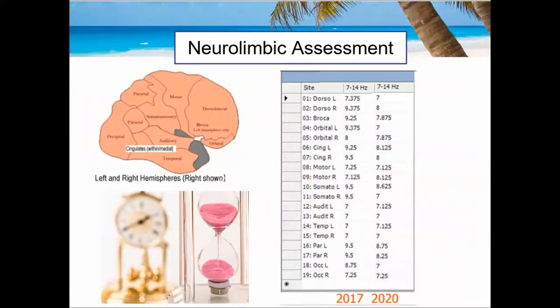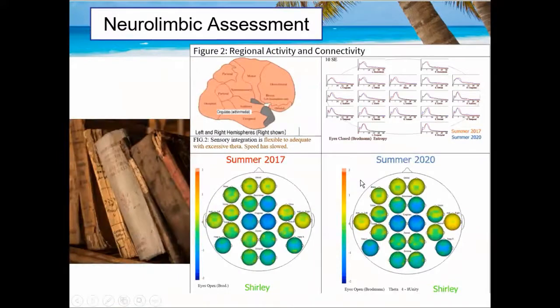And another way to look at it is what we call dominant frequency tables, and you can see the decline in almost every area. Not every area, like that one looked sped up, but most areas lost 1 hertz at least, and that's a very severe drop to be doing in 3 years' time.